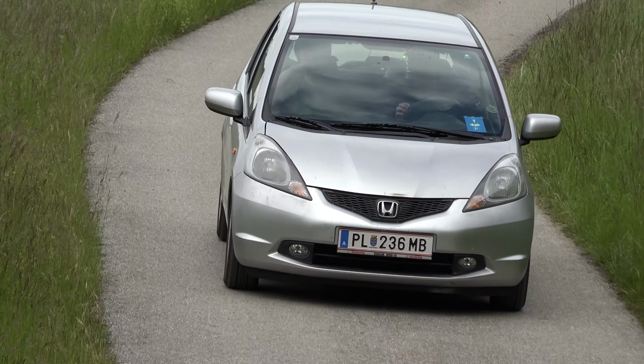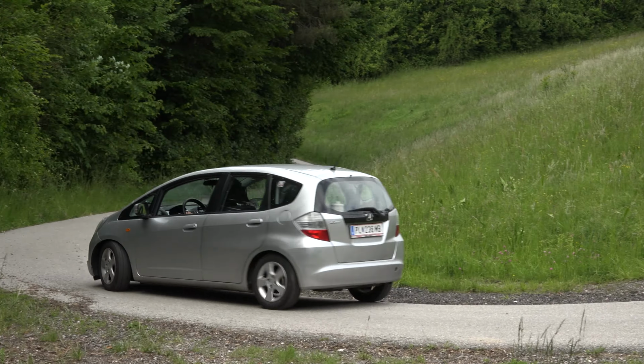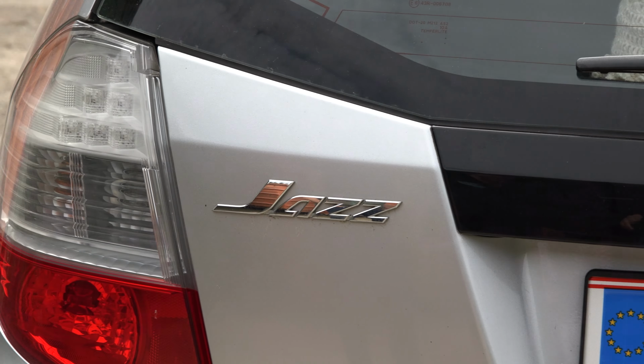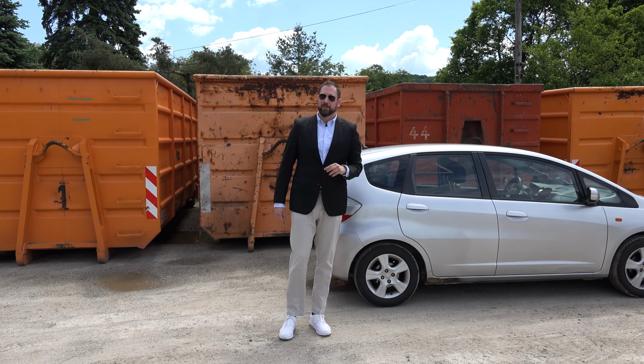Did you lose your job? Did the recession hit you hard? Has inflation ruined your income? Then this is the car for you. It's a Honda Fit, although we're in Europe where it's called the Honda Jazz. Yeah, we're going to show you all its features. So yeah, that's I guess the end of the video then.